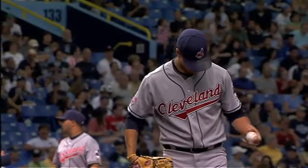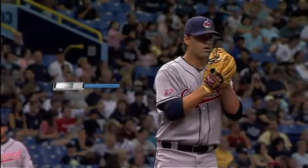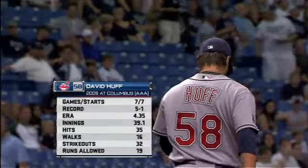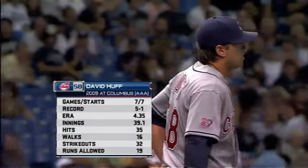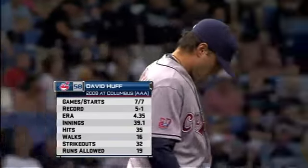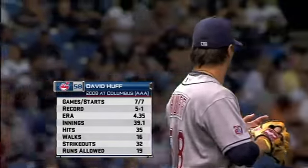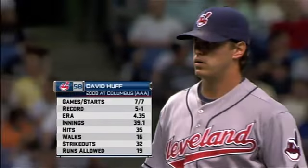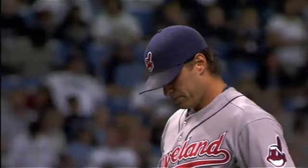Major League start, the first one for David Huff. Just got called up, and the Indians say, why not? Why not go to a youngster? We're scuffling here at the big leagues with our pitchers. At AAA Columbus, 7 starts, earned run average 4.35. He's a strike thrower normally. 32 strikeouts, 16 walks, but he was a #1 pick in the supplemental draft in 2006.